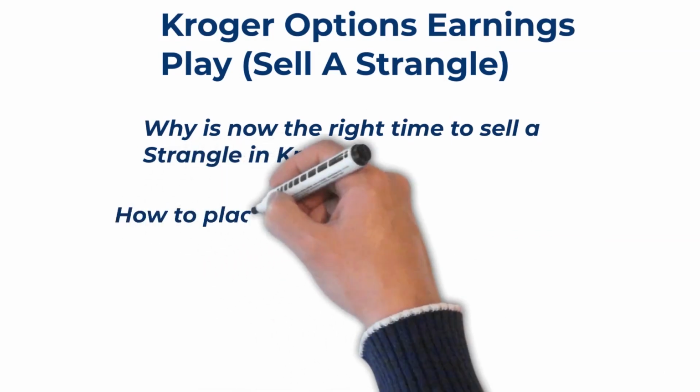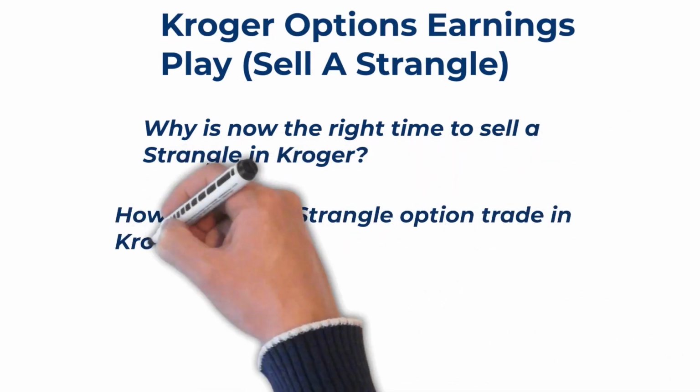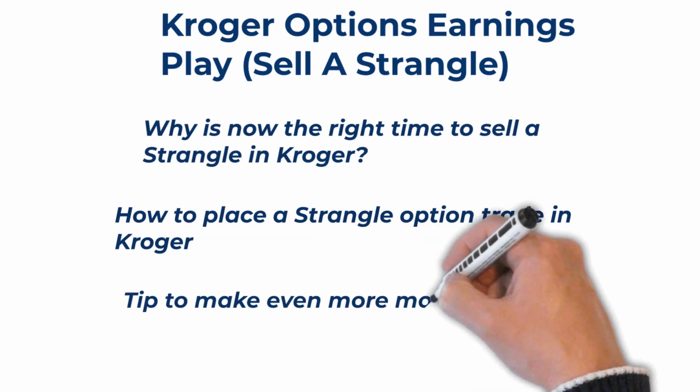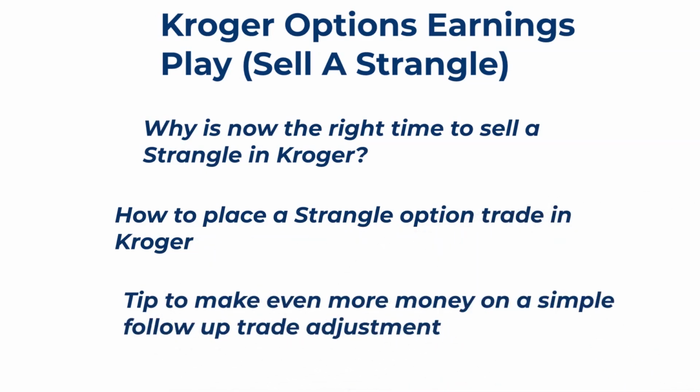How to place a Strangle option trade in Kroger using options in the most efficient and safe manner. I'll show you a real example on the option trading platform. Finally, an extra tip to make even more money on a simple follow-up trade adjustment.